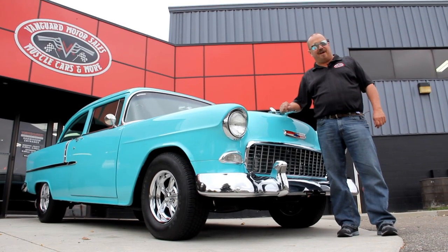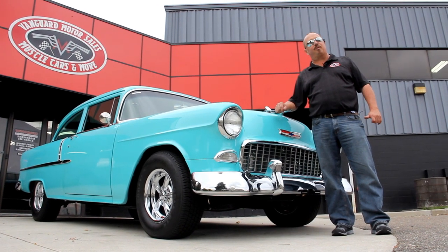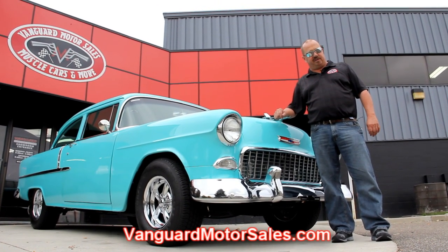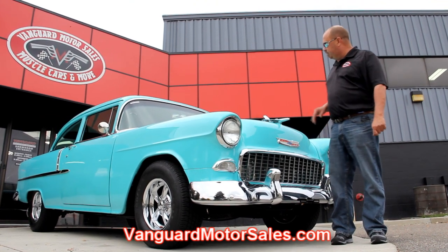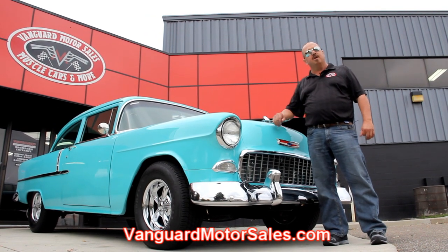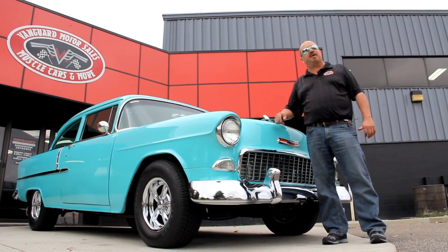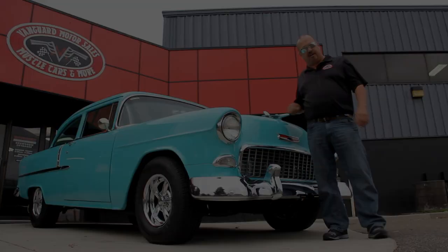All right, we're out here with our 55 Chev now. And if you want to see about 100 pictures of this car, go to our website at vanguardmotorsales.com. We're going to put this baby up on the lift. We're going to show you what the underside looks like, what it looks like under the hood, the interior, the trunk. We'll show you everything you need to see so you can make a good decision on your Tri-5 purchase. So come on up, let's take a look.